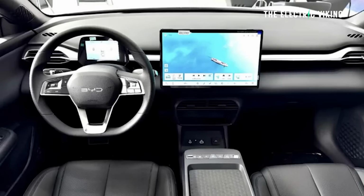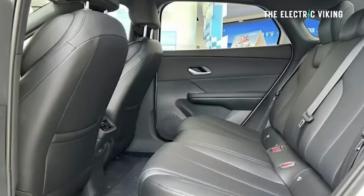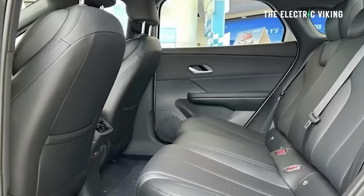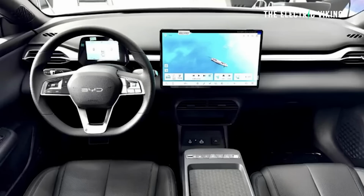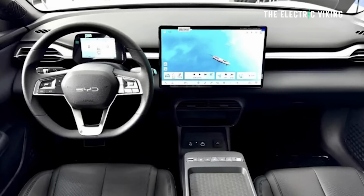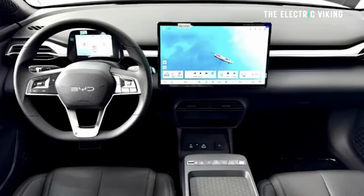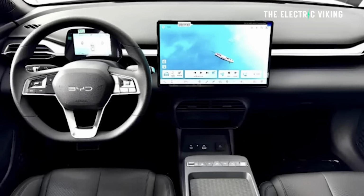Apparently, we've found some interior photos here, guys, and I think the interior looks not too bad. It doesn't look particularly budget. It looks decent. Maybe the screen right in front of the driver looks a little bit budget, but other than that, the large screen in the middle looks like a 15-inch screen. That looks pretty impressive to me. I think it's actually 15.6 inches.